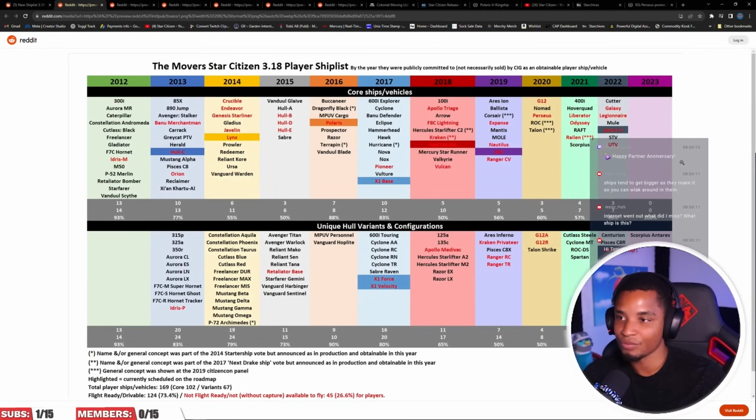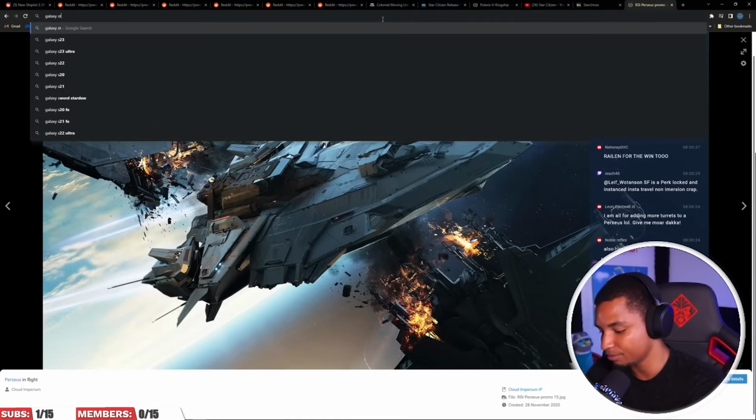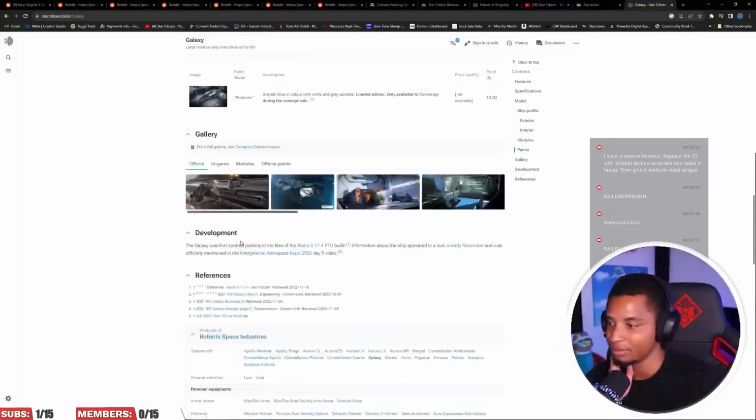Like, it's like the argument against the Reclaimer. The Reclaimer is a ship we got back in like 2017 or 2018, and we really didn't need it. But they wanted to sell more of them, so they got it in game. They wouldn't make the Reclaimer now until its gameplay was further along, because they have to be a lot more efficient with what they're making and what they're not. So the Perseus would be one of those, and the Galaxy would be another one of those. The Galaxy is also an RSI ship, and it's freaking beautiful. Another great looking ship. RSI's new style looks really good.